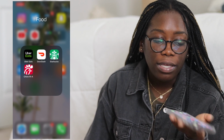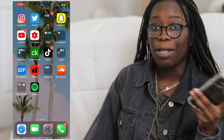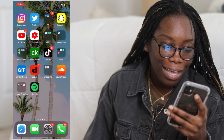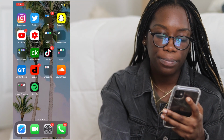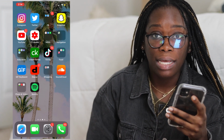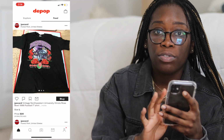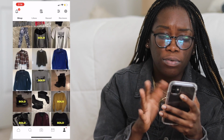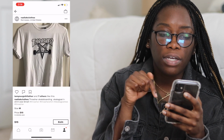Then next I just have the GIF keyboard. I don't know how to pronounce it. Tell me how to pronounce it. Help me. I don't really use those that much anymore. Then I have Depop, which is basically a selling app where you can just sell or buy clothing items you don't use anymore. And I've sold about 6 items already. So yeah, I'll put it down below if you guys are interested.